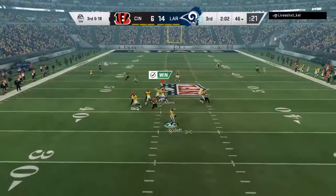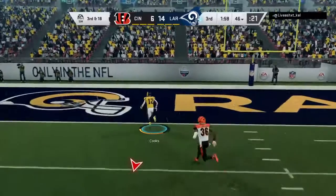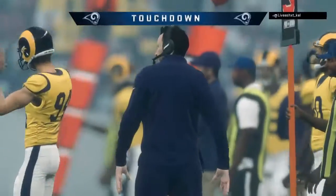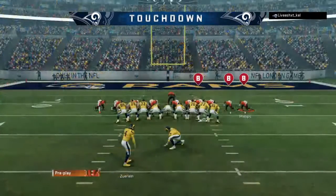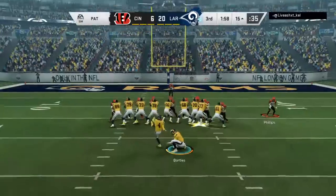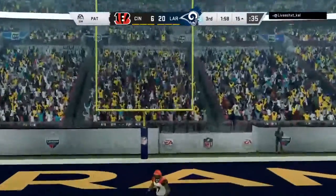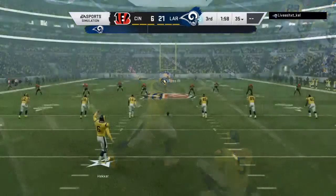From the gun, here's Goff. He's letting it fly for... That's caught inside the 20. Touchdown, L.A. Brandon Cooks with his 2nd TD of the game, his 6th on the year. And the Rams tack on to their advantage. This time, the extra point up and good. And the lead is up to 15 now.